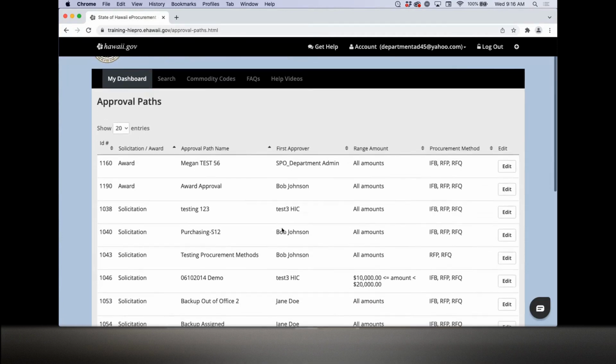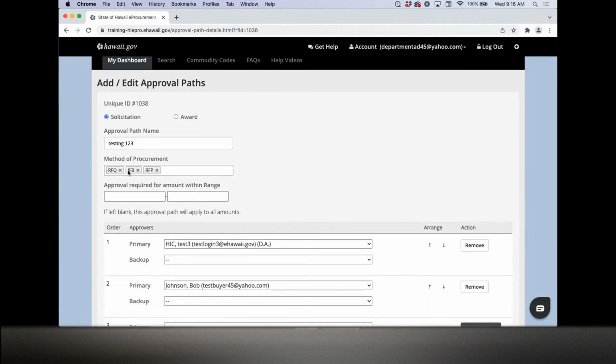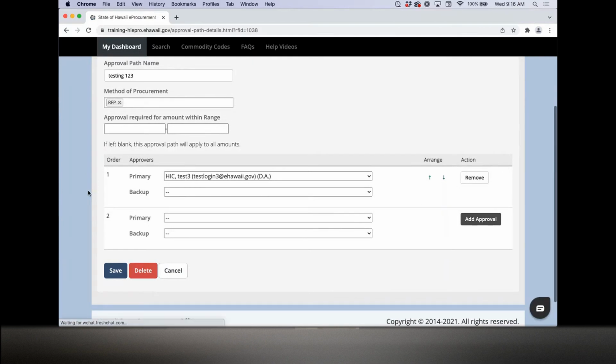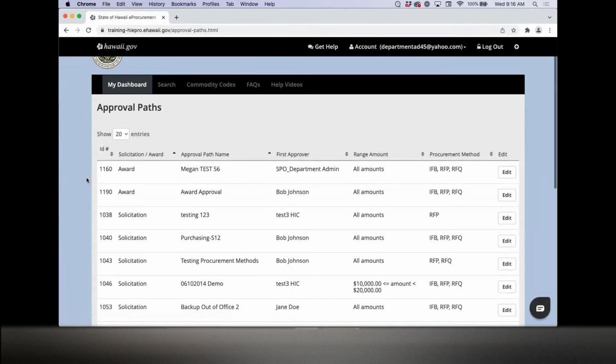Okay, so if you're going to edit one, then you would come into the approval path and then you would select the one that you want to edit and you'll click Edit. You'll make any of the changes that you want to make. Say I want to make this only RFP. Say I want to remove the second approver and then click Save. Then I can make those changes and then save them.